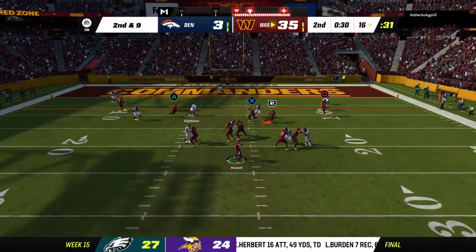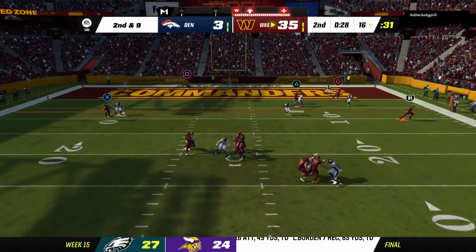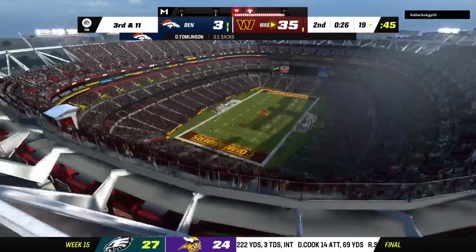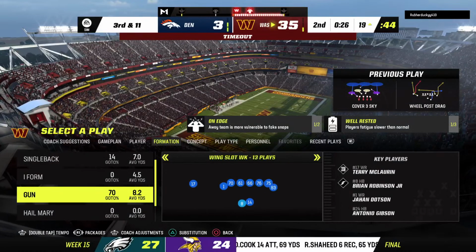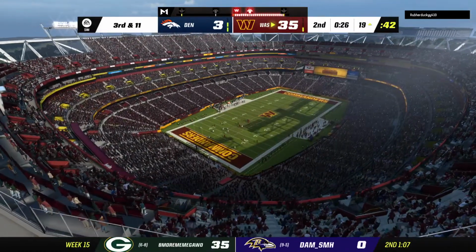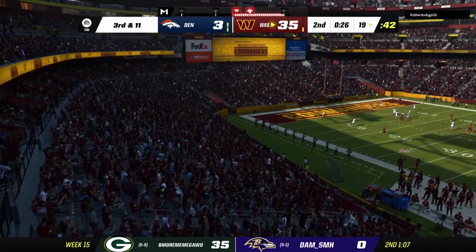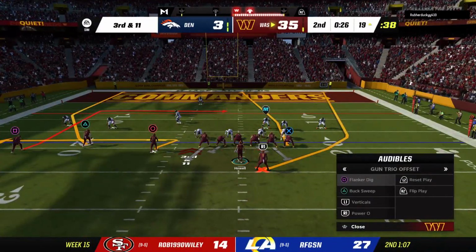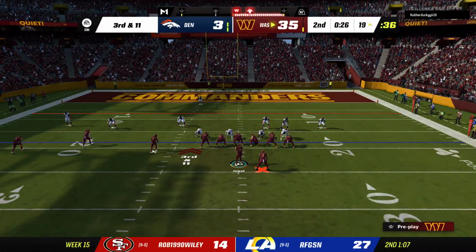On 2nd and 9, Howell. And he can't find a receiver, and he's brought down. Now another timeout called for by the offense, as they'll stop the clock with 26 seconds to go until halftime. We're backed up here. Tough spot, needing 11 yards to pick up the 1st.